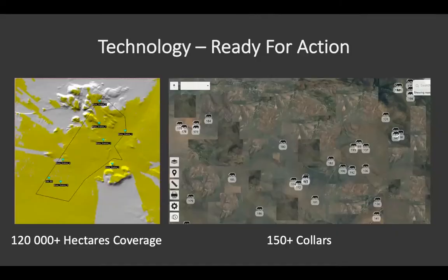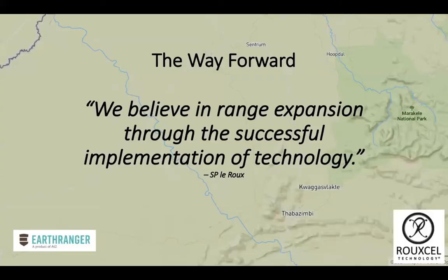So currently we feel that the technology is ready for action. We have done multiple field trials, totaling over 250 collars over the last 5 years without injury to any animal. And furthermore, 150 collars over the last 3 years, including our latest and greatest algorithms. So we are now starting to roll out to different reserves, and we are currently protecting five reserves, totaling around 120,000 hectares.